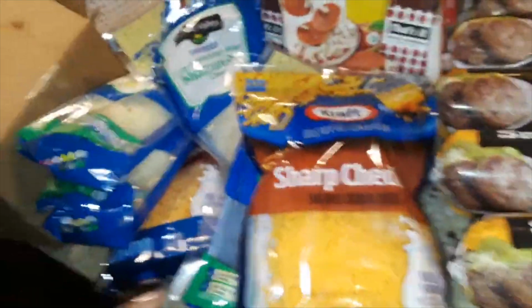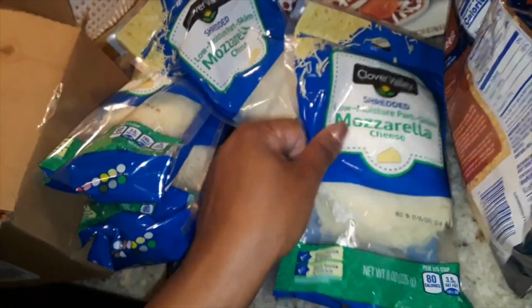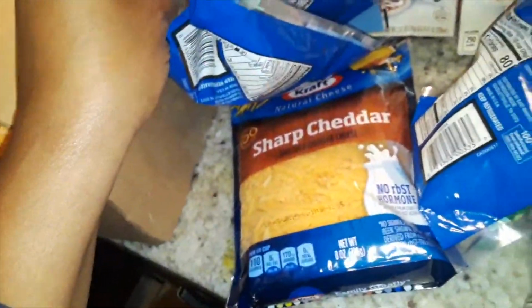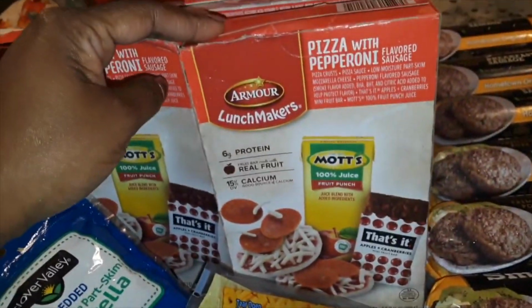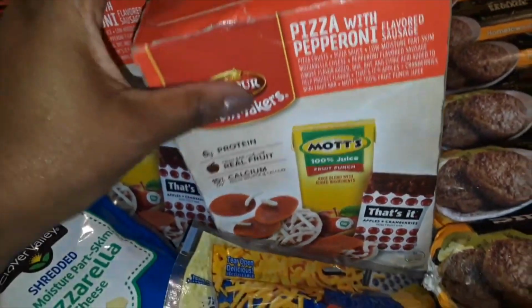All right. We have some more cheese, guys. Kraft Natural Cheese. Clover Valley Shredded Low Moisture Part Skim Mozzarella Cheese. Well, that's a mouthful. More Mott's, and some cheddar. So all of that shredded, love shredded cheese. Last but not least, we have some Armor Lunch Makers, and this is pizza with pepperoni flavored sausage.